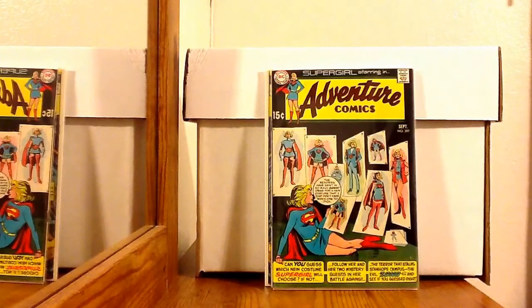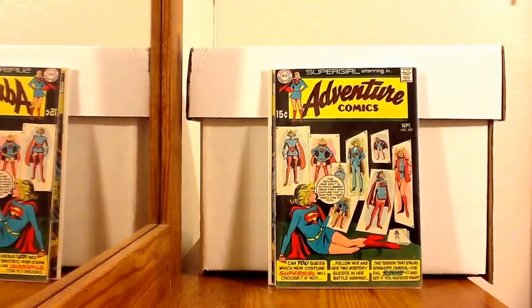And lately, I've been trying to go after every key, and it's just getting too expensive. So I decided I wanted to focus on something else. I've always liked the artist, but his stuff is just so super expensive. But my goal is to try to get as much Neal Adams stuff as I can get. Let me get the one out here that I got.